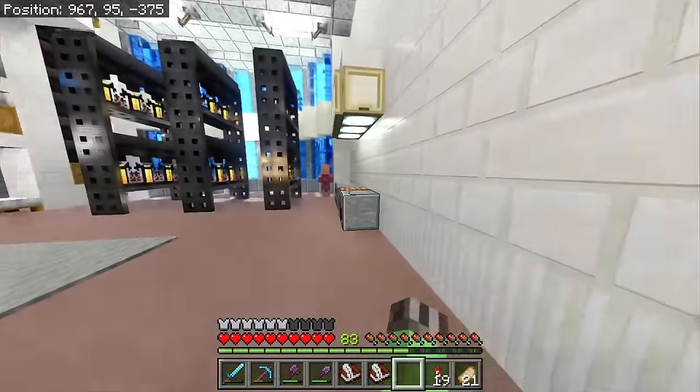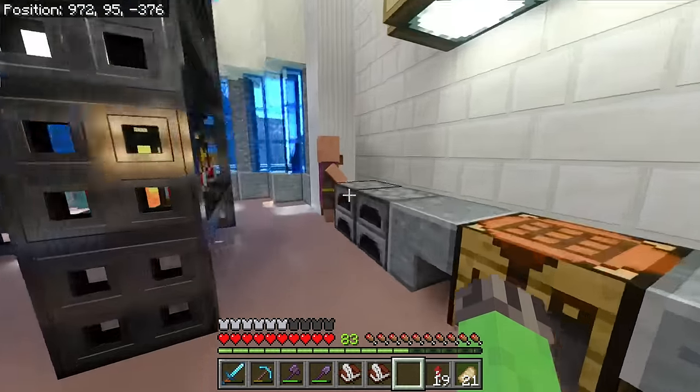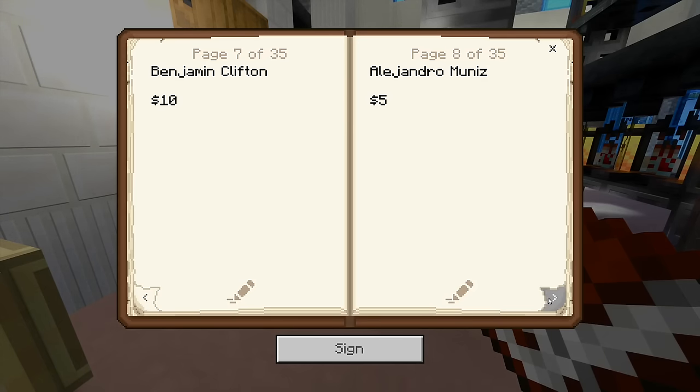I'm gonna start carrying, since I don't have a minecart yet, some of these potions over to my lab. In the meantime, it's time to thank some donos, and I have a lot of them today, so if you're still watching, prepare yourself.